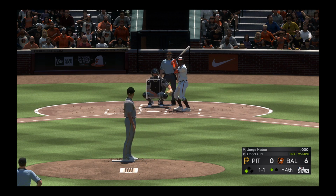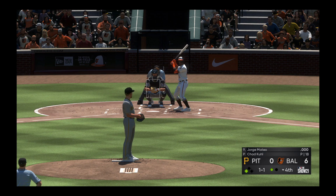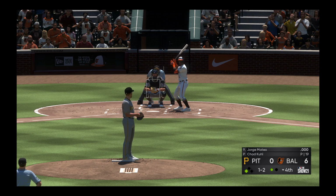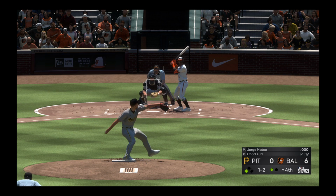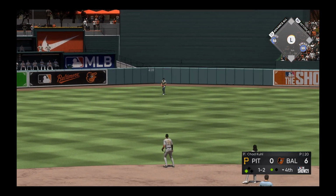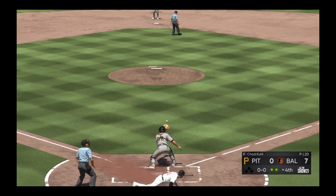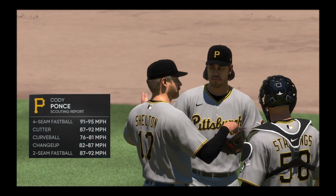And this misses the outside corner, so it's knotted up at 1-1. Mateo is a guy that has a lot of speed, no doubt about that. And while that's certainly a weapon for him offensively, it could be argued that it benefits him just as much on the defensive side of the ball, given the position he plays. And not only just speed, but first step quickness speed. He's able to track balls down that other guys cannot get to. And sometimes that's half the equation. And he will get in to score, and it's a run batted in on the sacrifice fly.